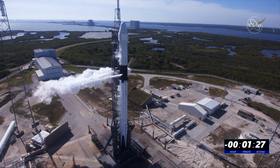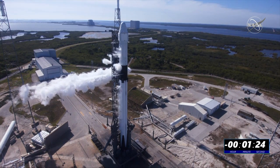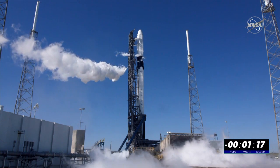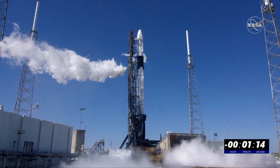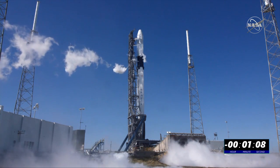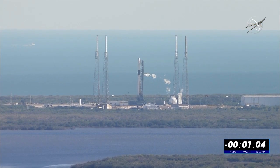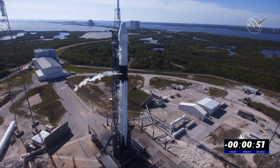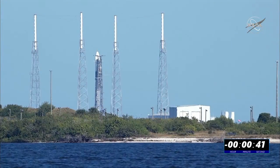Gas closeouts are starting. We should get our final go for launch here from the launch director in just a few seconds. Falcon 9 in startup. Dragon is in startup. Go for launch. There we have the call for go for launch.